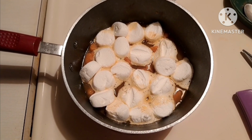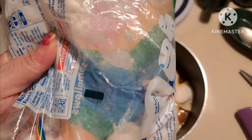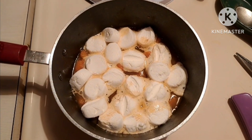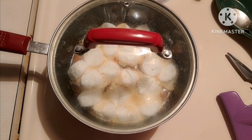So I just crudely chopped up some large mellows, which I needed to use because the humidity in the house in the last week turned these into a big gummy mess. So I figured let's use them up. I'm going to put the lid on, let the remainder of that heat melt that up, and then I'm going to have a little sweet.